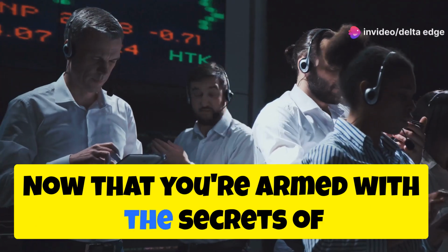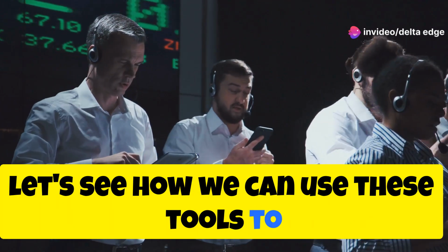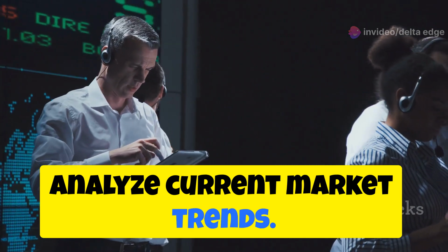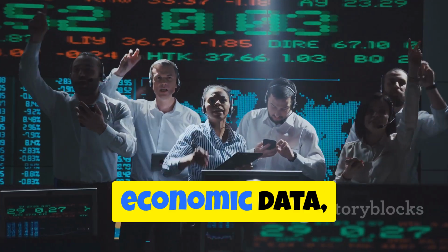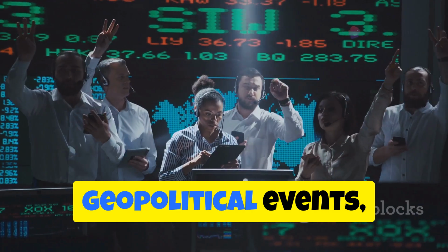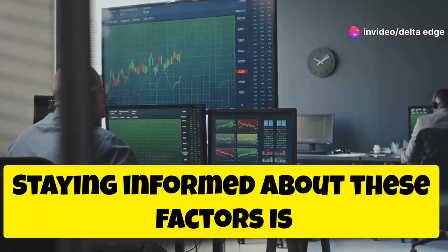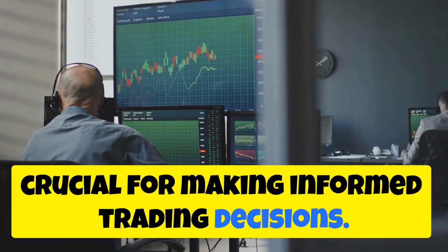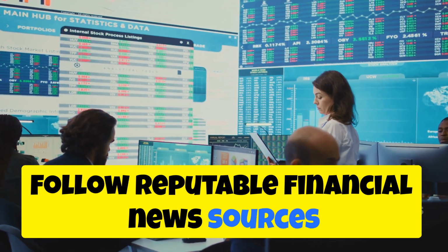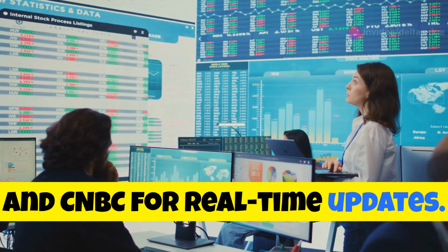Now that you're armed with the secrets of successful traders, let's see how we can use these tools to analyze current market trends. The stock market is influenced by economic data, company earnings, geopolitical events, and investor sentiment. Staying informed about these factors is crucial for making informed trading decisions. Follow reputable financial news sources like Bloomberg, Reuters, and CNBC for real-time updates.